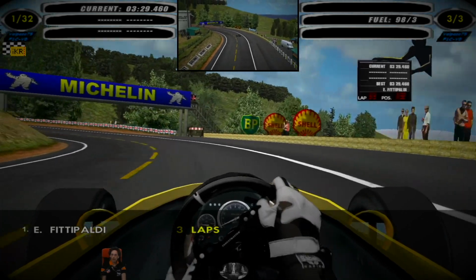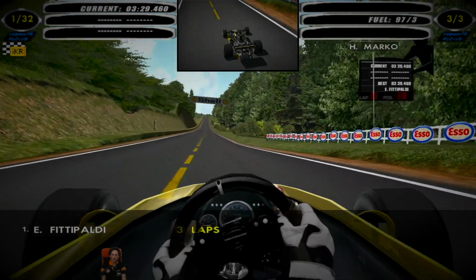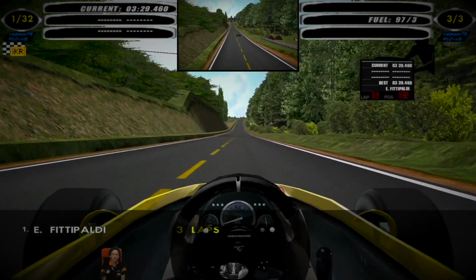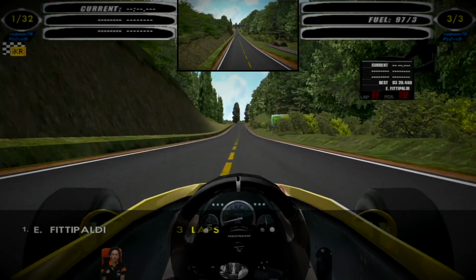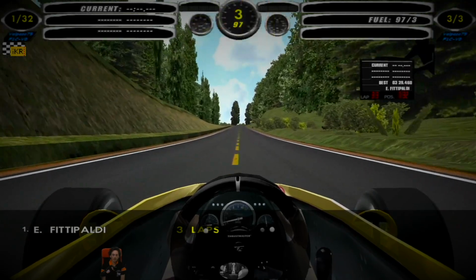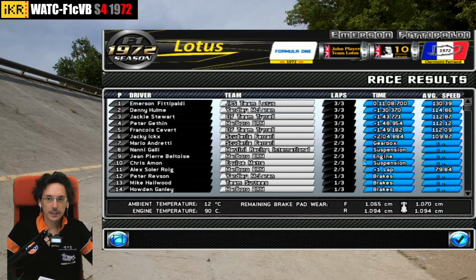Ooh, beautiful track indeed, to be reconsidered also for some other themes we actually have. Maybe something with a cosmetic era back in the 50s, indeed. So we get a victory again in front of a Yardley McLaren with Denny Hulme, Jackie Stewart third, Peter Gethin, Marlboro BRM fourth, Cevert, Elf Team Tyrrell, and Jacky Ickx, Scuderia Ferrari.